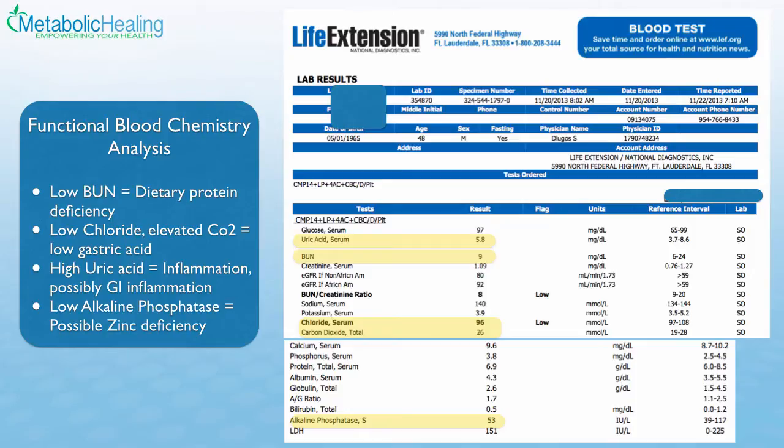This is just basic blood chemistry, folks, but there's so much information that you can obtain by looking at routine blood chemistry. If you live in the continental United States, you can order a very comprehensive blood test from a direct-to-consumer company. I like using Life Extension. You can get this exact same blood test for $47. You just walk into your local LabCorp. So what do we find here?